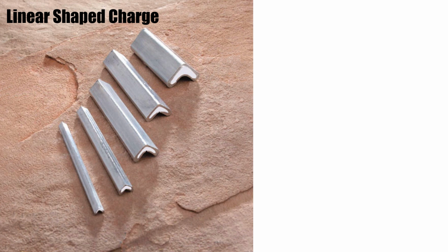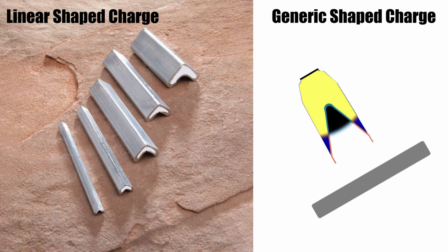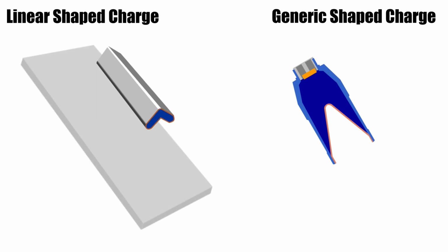Now that we know what a shape charge is, let's look at the linear type. In many cases, a shape charge is made with a cylindrical frame. This configuration will channel the explosive energy into a single point, or more precisely, a small area. Call this one-dimensional exit. A linear shaped charge, on the other hand, is made with a three-dimensional V-shaped frame.